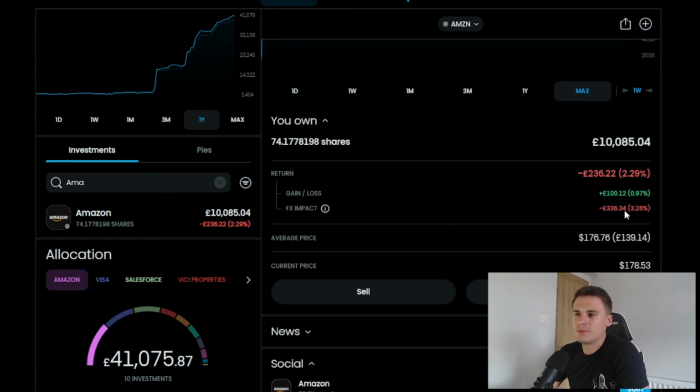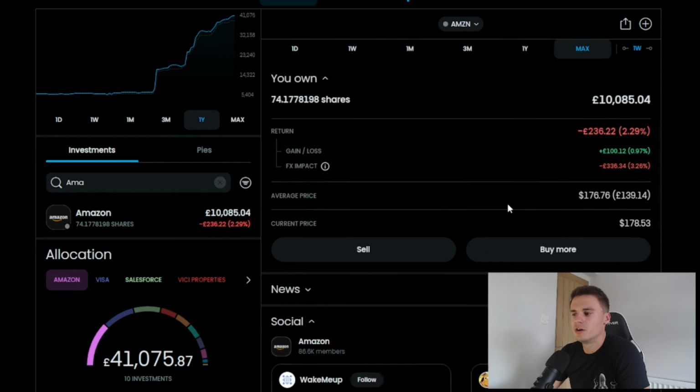Essentially, FX impact is the return of pound to dollars, and the dollar is quite low at the moment, and when we invested the pound was that much different from what it is now. So that's why we see this £300 deduction. We're actually up about 100 quid on the position. But that's just the reality of investing in these stocks because they are held in dollars.